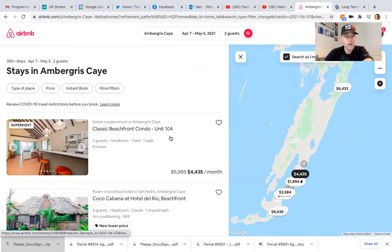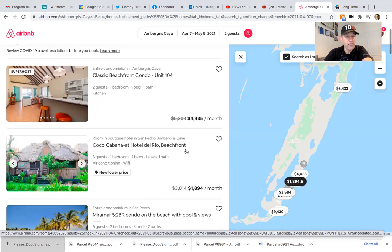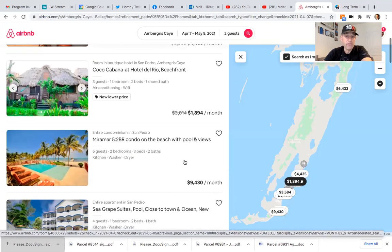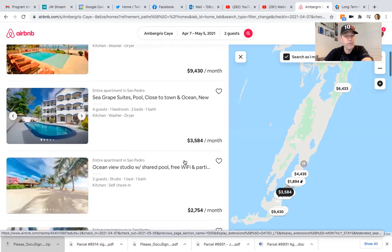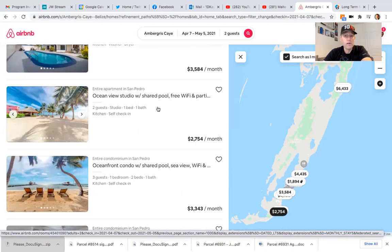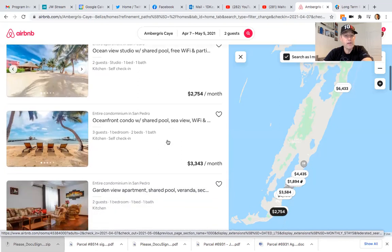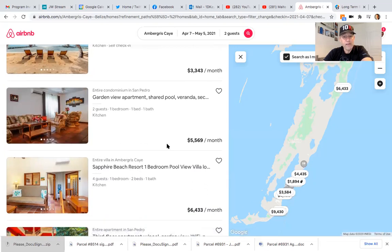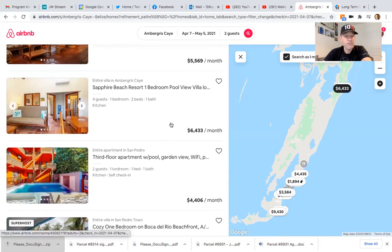All right, so let's see. We have a beachfront condo here, 4,400 a month. This is a pretty good deal here. This is about 2,000 a month. There's 9,400 a month, 3,005. Here's a small studio. Okay, studio for 2,700. Oceanfront condo, 3,000. Garden View apartment, 5,500. One for 6,400. All right.